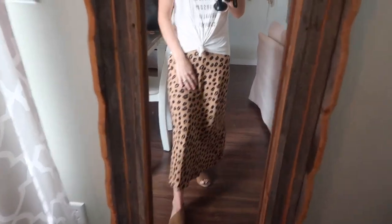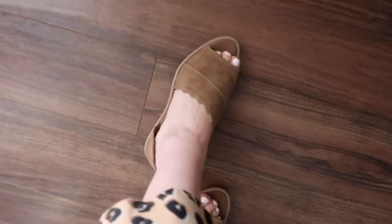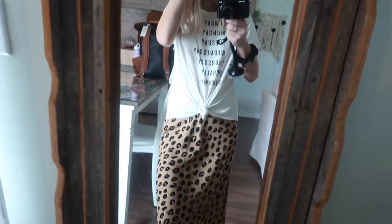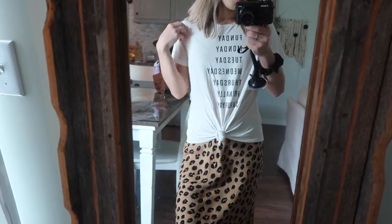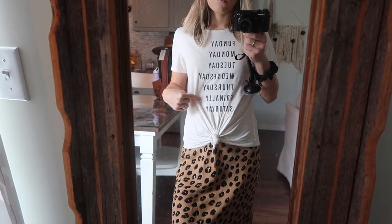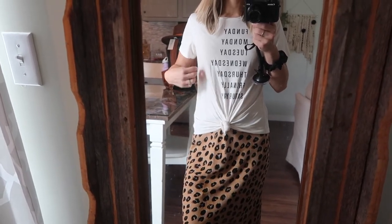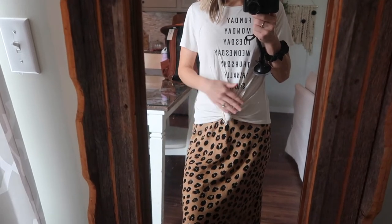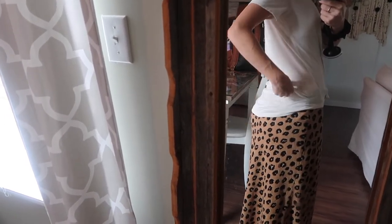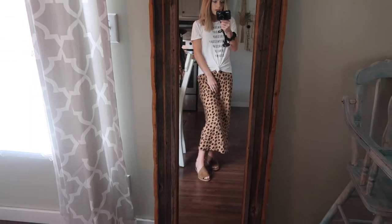But this one is so cute. And then these shoes are the ones I showed y'all a while back. I got them from Jane. They look like they're scalloped. So cute. And then this shirt, I got it from Target a while back. It says Fun Day, Monday, Tuesday, Wednesday, Thursday, Finally, Saturday. I ironed it earlier, but it just wrinkles real easy. So I just tied it in a little knot because it's kind of big and it swoops in the back. But yeah, this is what I'm wearing today and I love it.